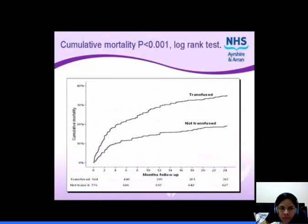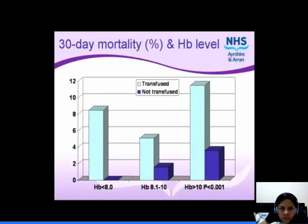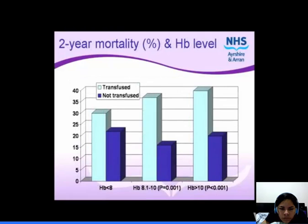The overall cumulative mortality was significantly higher in the transfused patients over the 24-month period of observation following upper gastrointestinal bleeding. When patients were subgrouped according to their baseline hemoglobin level, the 30-day mortality was higher in those transfused having had a hemoglobin level greater than 10 gram per deciliter. Similarly, the 2-year mortality was higher in patients transfused when their hemoglobin level was greater than 8 or 10 gram per deciliter.